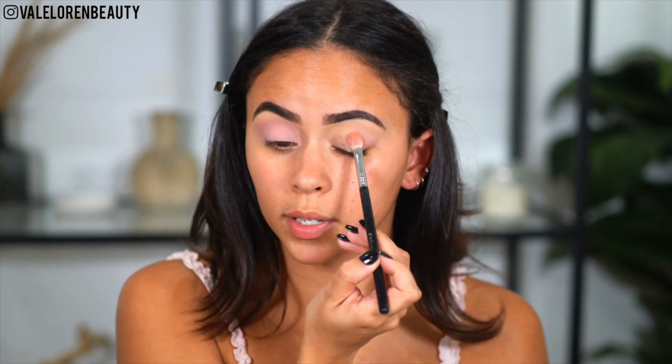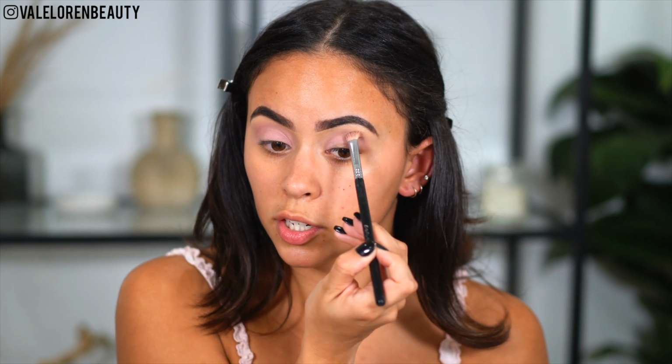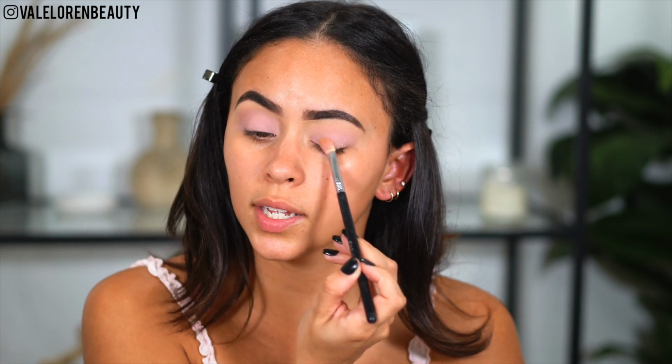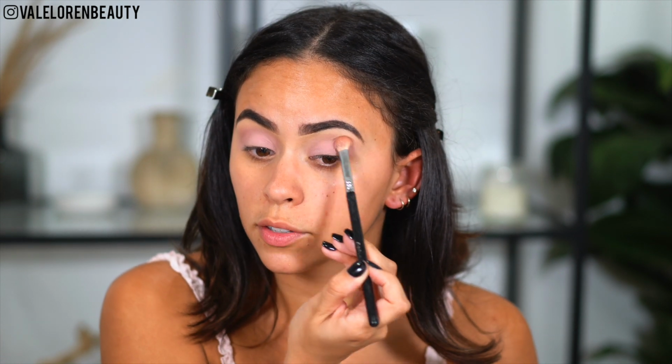I also will never stop using this brush. It is such a good buffing and packer brush with shimmer and also matte shades. If you guys haven't gotten this brush, you need to, seriously.